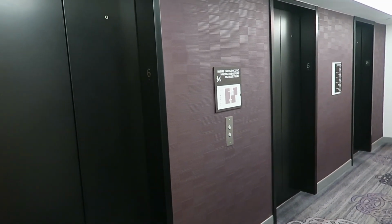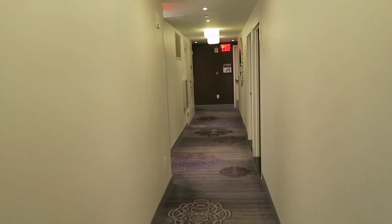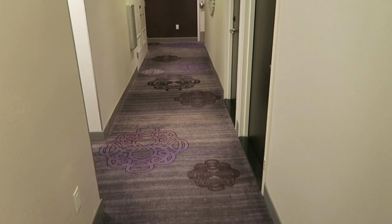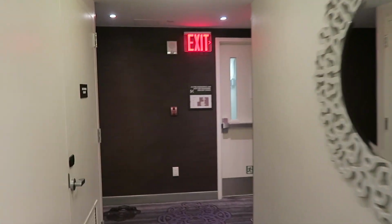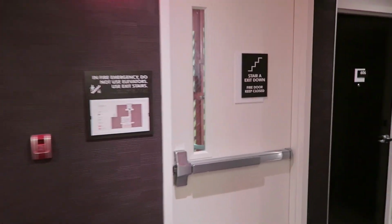Here's what it looks like when you get off the elevator. Lots of purple, they must be Ravens fans. And then a cool mirror. And then my room is right by the stairwell. 606.